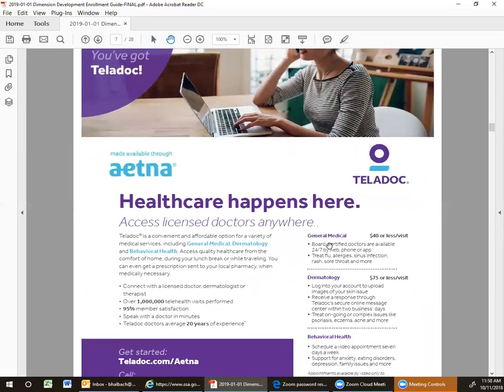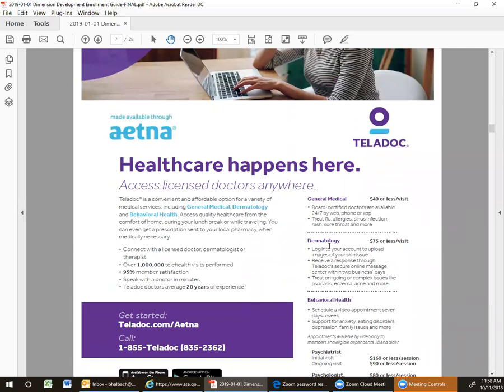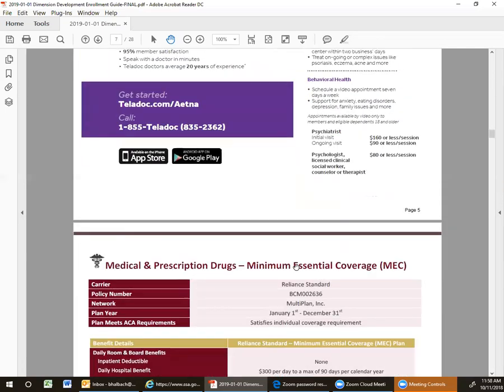This teledoc slide is the one that I referenced earlier. For $40, you can call a doctor 24/7, 365. I like this for any kiddos that are on the plan. I used this most recently when my third kid had pink eye. I called the doctor. It took me about 15, 20 minutes, and they sent a prescription in to the nearest pharmacy.